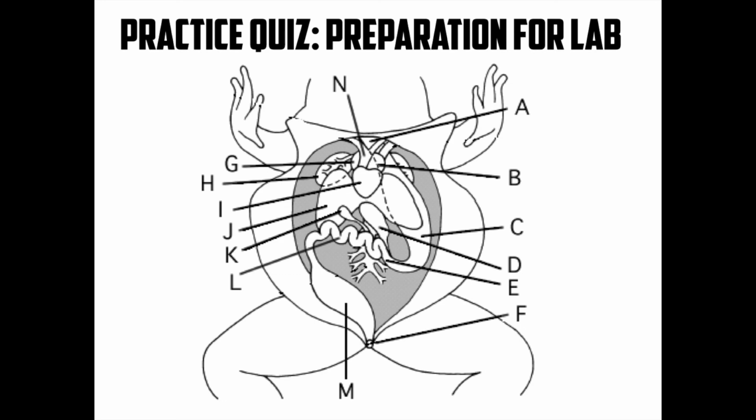Okay, here's a little practice quiz. What I want you to do is on your own, go ahead and see if you can label these. See if you can label them without looking. Okay, if you need to go back, feel free and go back.